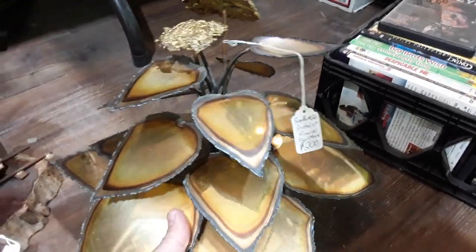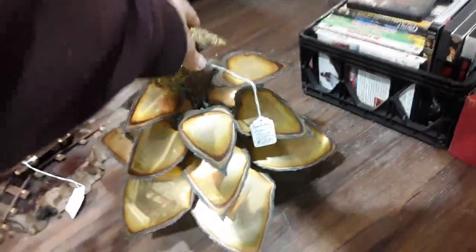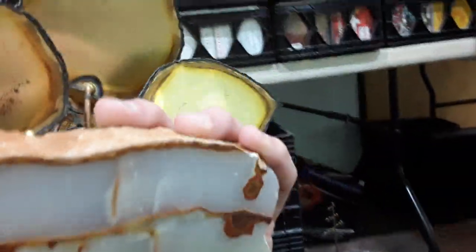Brutalist Flower Sculpture. I really like the music they're playing today. Anyway, this is really awesome. But again, it's unsigned. It's on a stone base. If I really, really tried, I could possibly attribute it to someone. But it's too hard, and it would just be me guessing. Look at the way this is made. It's all soldered together. Big coppery brass leaves and the flowers.